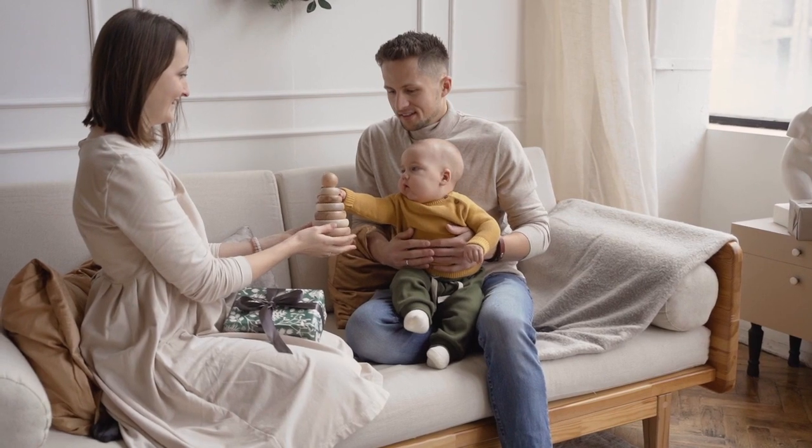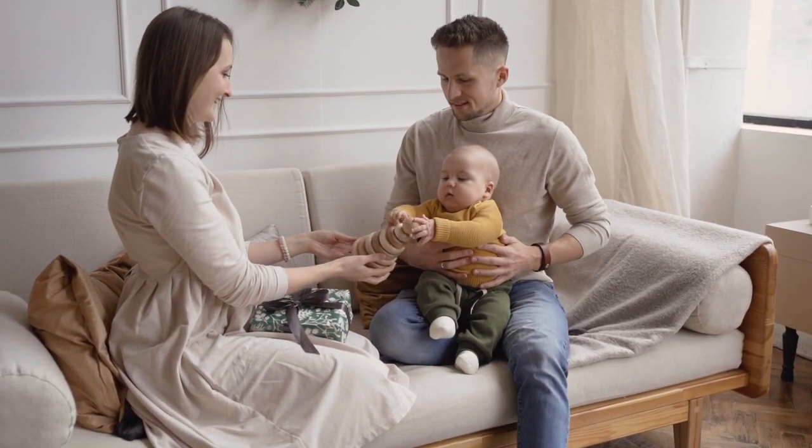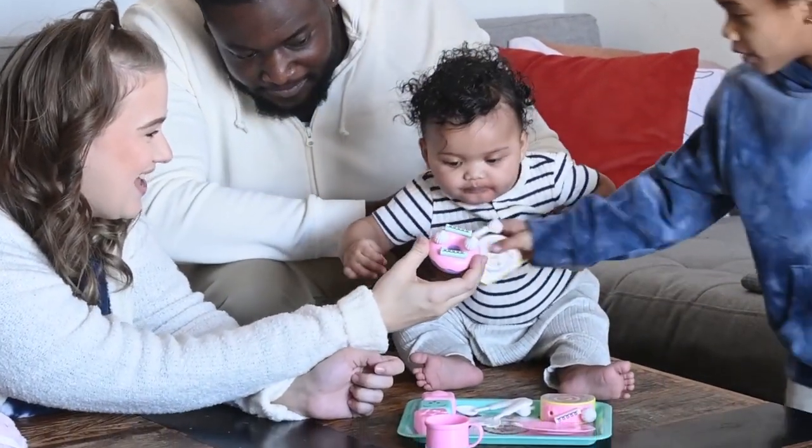Tip number 2 is encouraging your baby to reach. So if your baby's already sitting, either propped on you or on the floor, depending on how coordinated they are and how much balance they have, you can definitely encourage them to reach for toys by plain and simply putting a toy slightly out of reach, because if you put it too far away, the baby's not going to be interested. So we want them to reach over and come back.